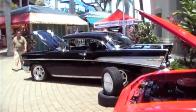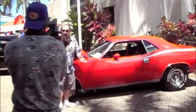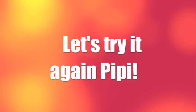Almost a gym bag. Shut up! A 1970 Plymouth Barracuda! I got the owner in the... Alright, on the old school that was brought back to life. Here we go. The car by itself. The same thing.